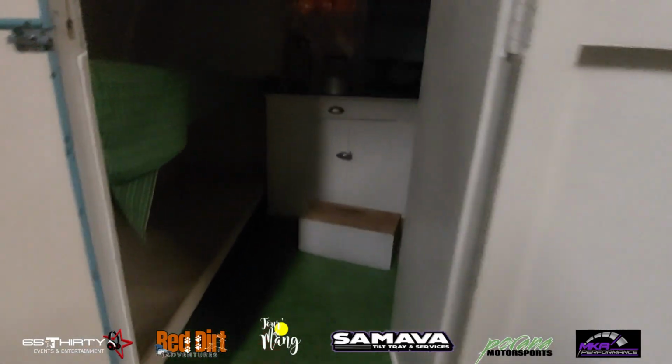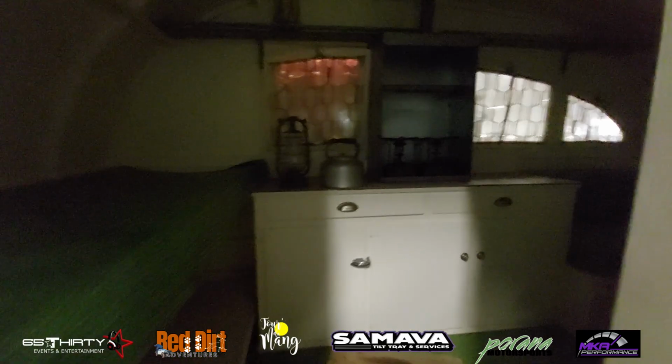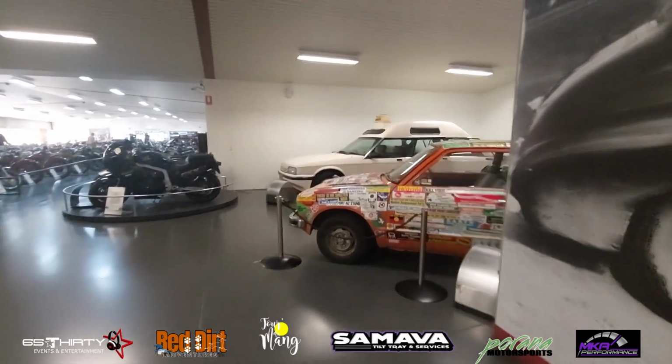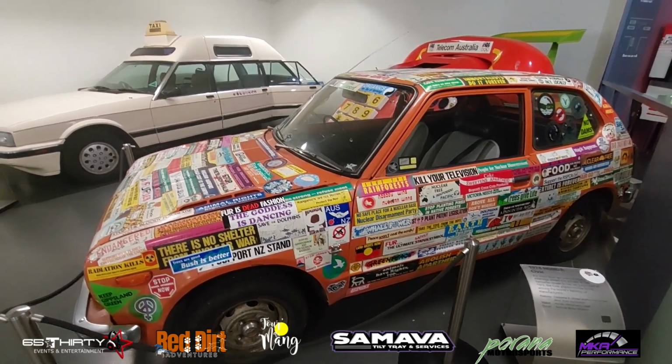It's a shame the drive-ins are not going anymore. There is a couple in WA still going. I'm not sure about anywhere else. Put the two kids up the front. Mum and Dad at the back. And the table folds down. I think that they copied me. Pretty sure they copied me with stickers, not gonna lie.